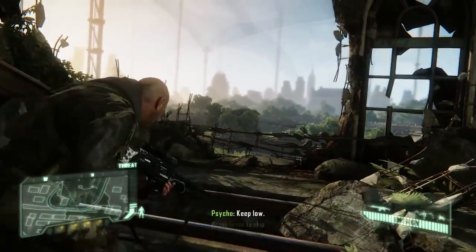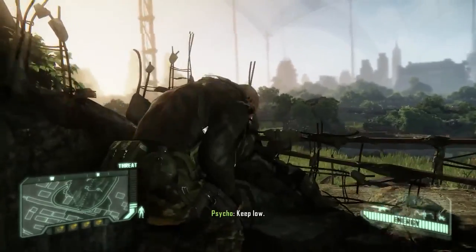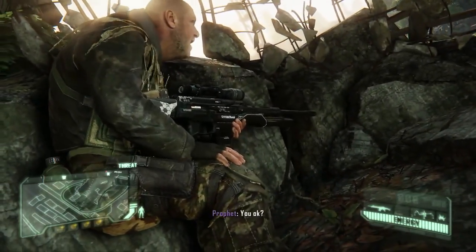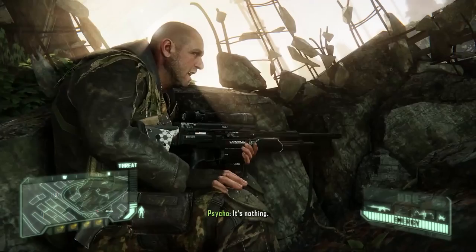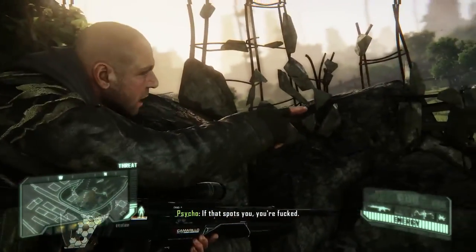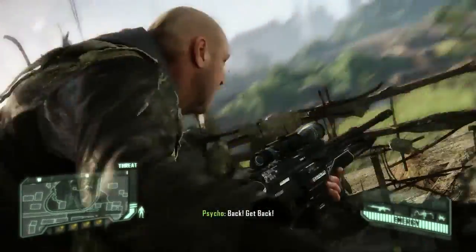Keep low. You okay? It's nothing. There. Mark of death. If that spots you, you're fucked. Back! Get back!